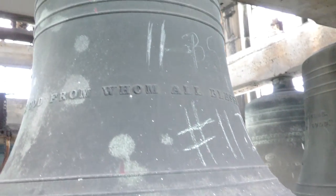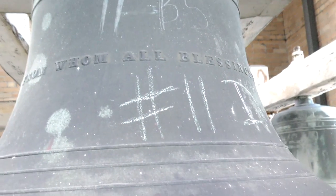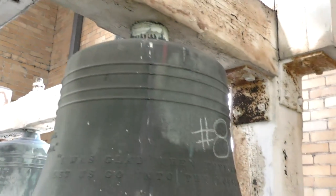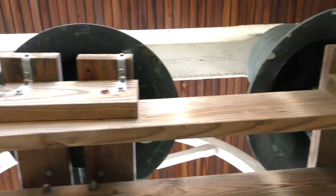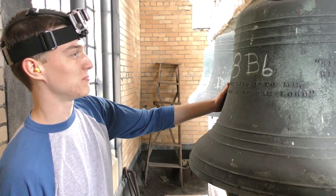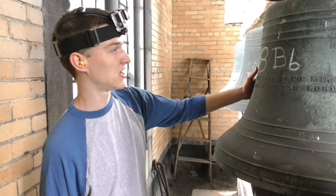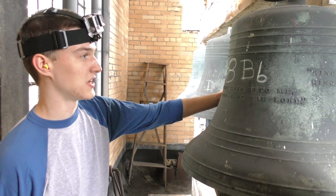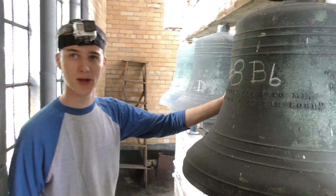There's 1, 2, 3, 4, 5, 6, 7, 8, 9, 10 bells down here on this level. And then up here, there's some smaller bells. 1, 2, 3. Every one of these 14 bells has an inscription from the Psalms. So this one is Psalm 122. And also an excerpt from Alfred Lord Tennyson's poem, In Memoriam.